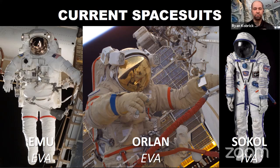In the middle, we have the Orlan suit from the Russians. It's a little different because it's all one piece. You open it up from the back and climb into it. Finally, on the right is the IVA suit, what they launch in and come home in. It's the Russian Sokol suit. We've had lots of different versions of this in the US for various programs, but right now we're only launching humans from Kazakhstan with the Russian partnership.